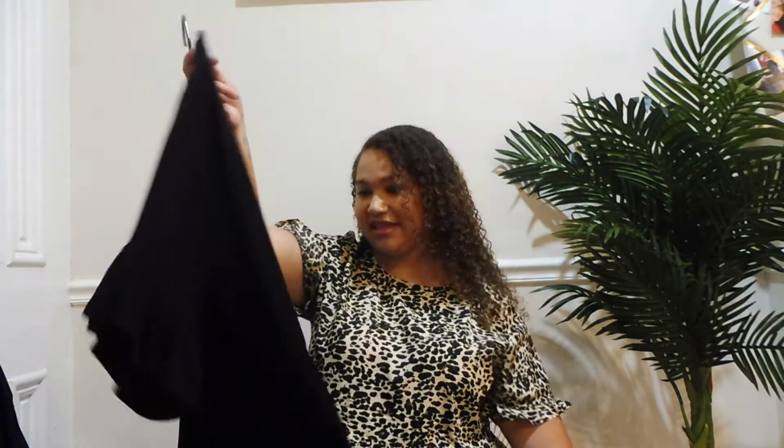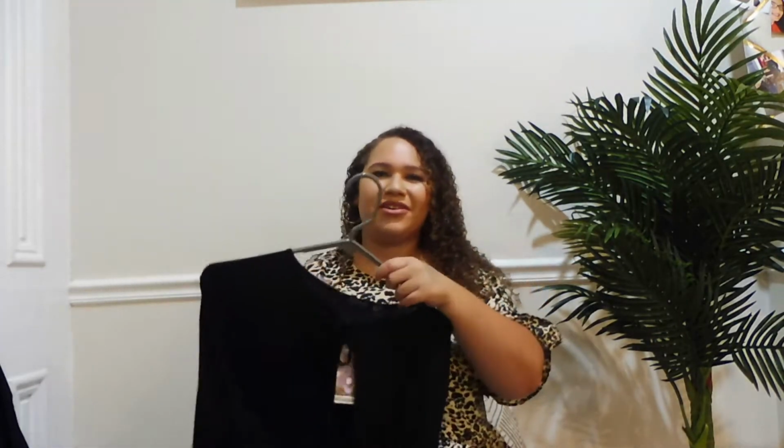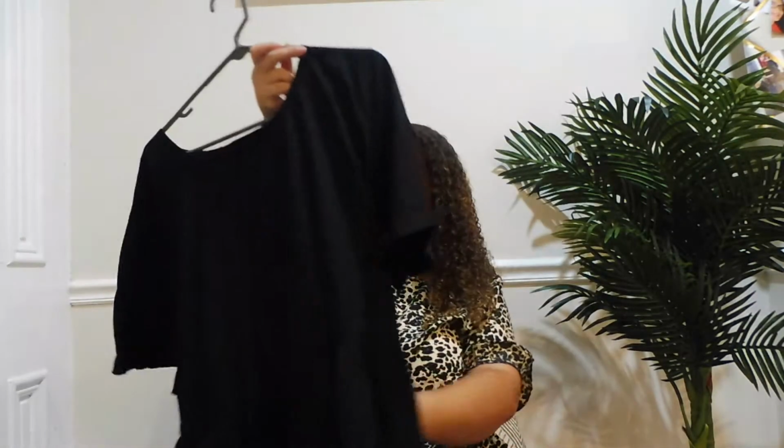I just got my size 16 and just about everything except for that red dress. I love it! What do you guys think of this one? It's so cute. Next, I just have another black dress, and it's just another smock dress.